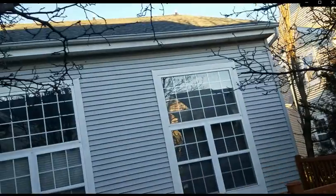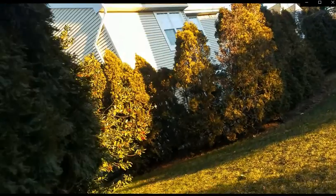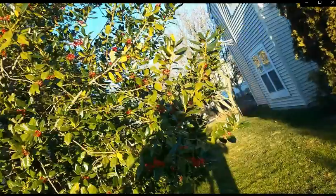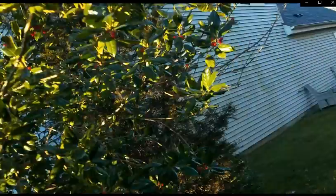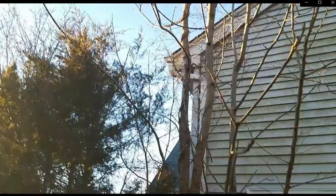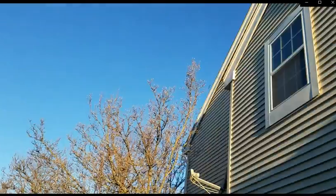So it's a raccoon problem. I'm gonna take another video in the attic if I can get any definite footage. But we already spotted how the raccoon's getting into the house. Likely climbing this tree. It's a lot easier. I mean, they're capable of just going up the siding if they wanted.